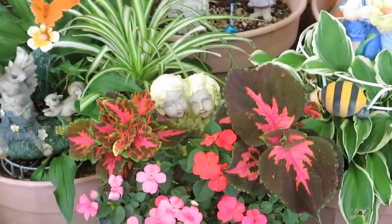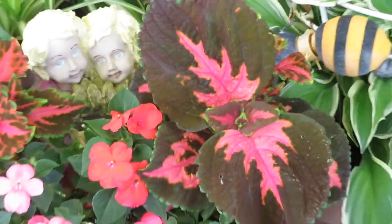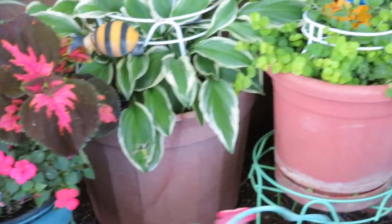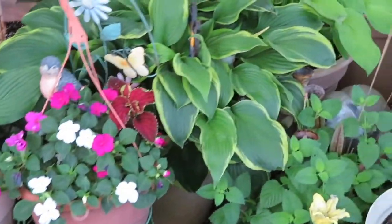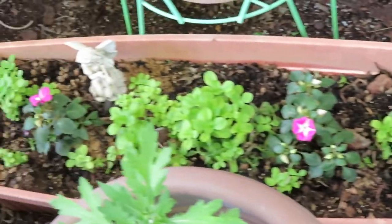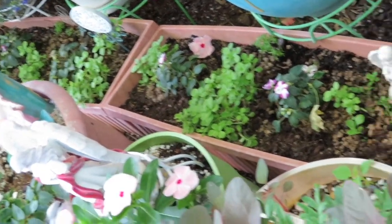Look at this coleus. The one on this side has definitely taken off, and the one on the other side is looking good too, but it's just exciting to see them really take off and go. And another thing that I did was these little sedums had actually frozen out, but they did come back, but they came back so sparsely.